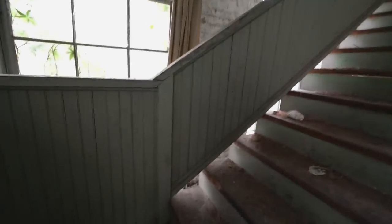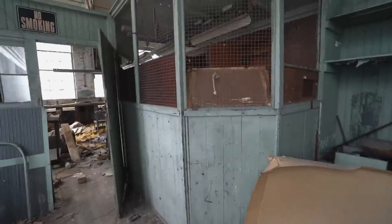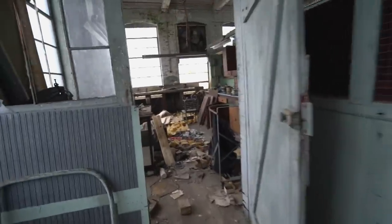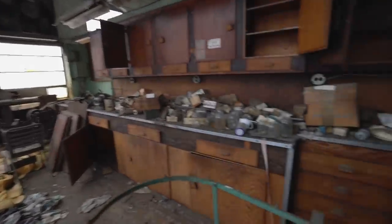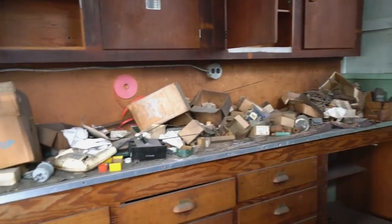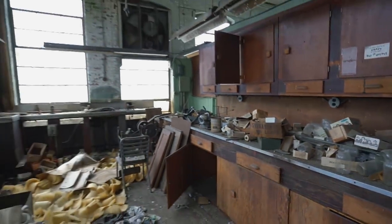Going up the sketchy staircase. Oh my God. I do not like how this thing sounds. Okay, we're on the other side, where the floor is all messed up. Got a little workshop over here. Got a lot of mason jars here. Just all sorts of different materials left behind.